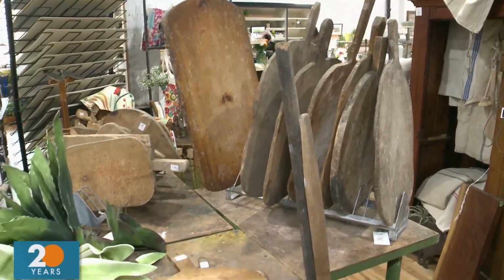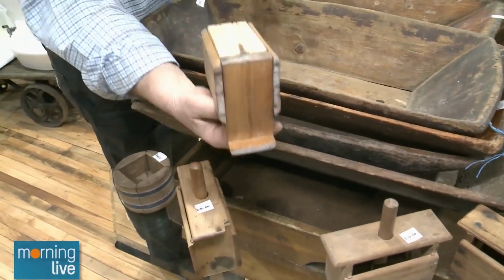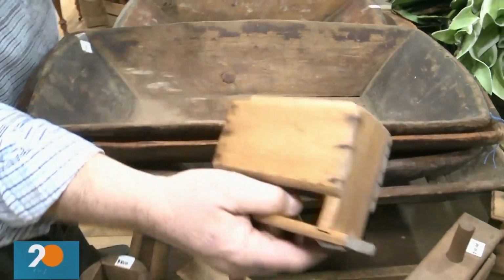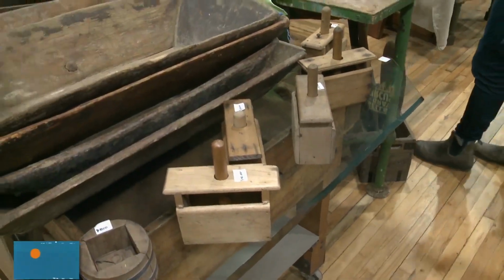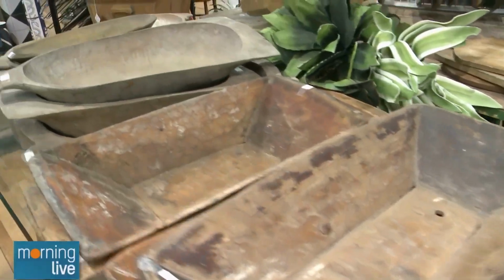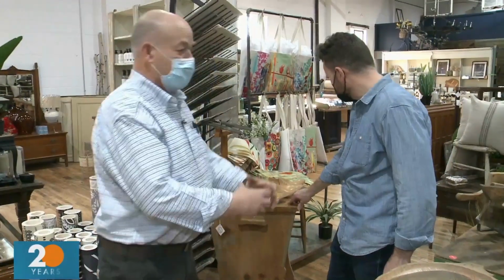Butter pats, these were what you put your butter into, and these would go on the table because they have design like a stamp. And some of them are a lot more interesting. And then all on that same theme is the dough box. You used to put your dough together and put it inside here so it would expand.